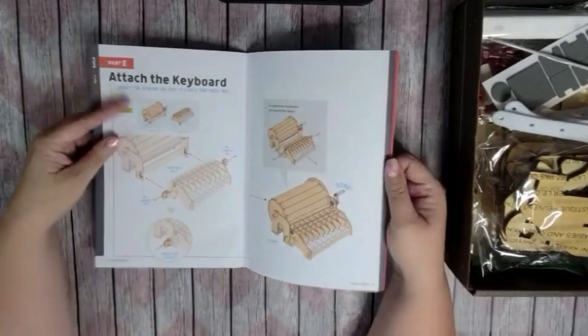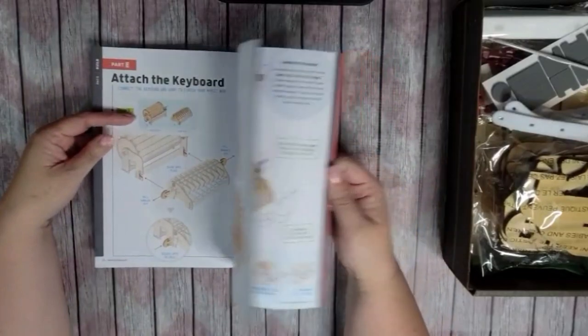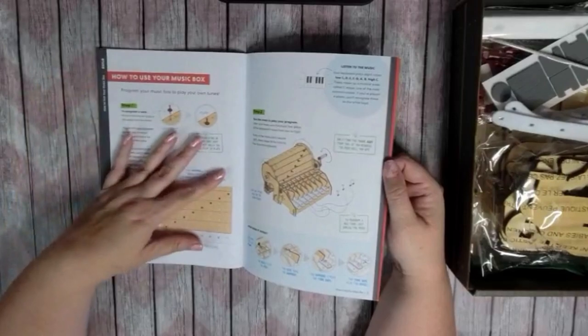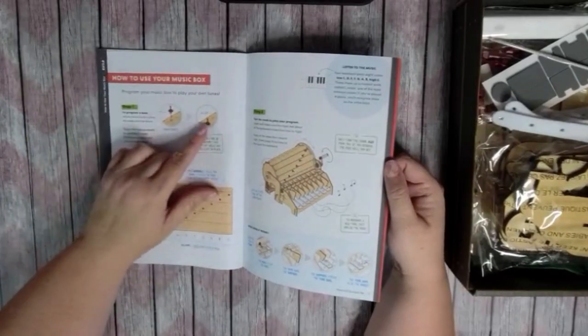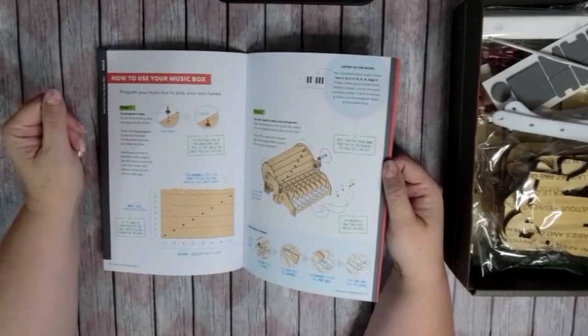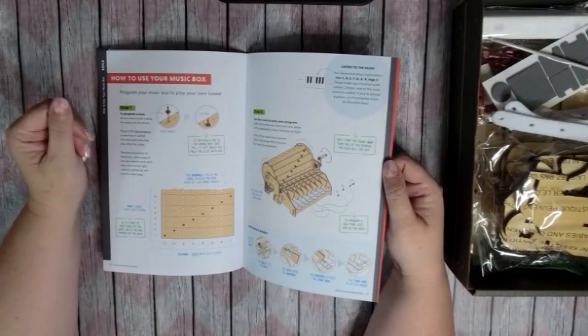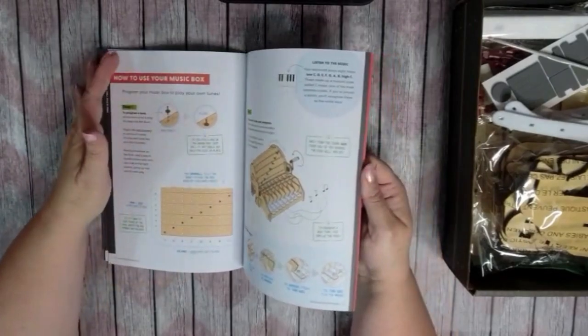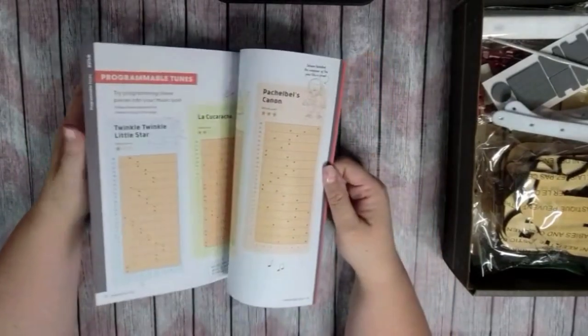And then it talks about how to attach the keyboard and how to use the music box. So you do put those little kind of burgundy pegs in. And it reads like sheet music. So this will be interesting.